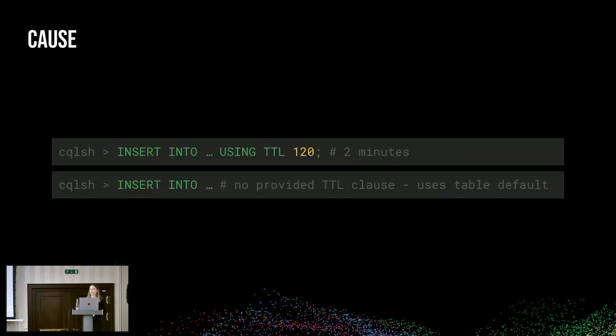But why are there rows that are expiring at different times? Looking at some application code here, we see there are some code paths which are using the USING TTL clause in their insert statements. Some rows are using a TTL of 2 minutes, where others are relying on the table default TTL and expiring after 6 months.